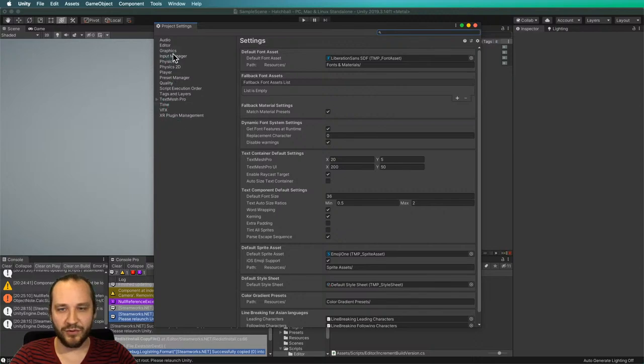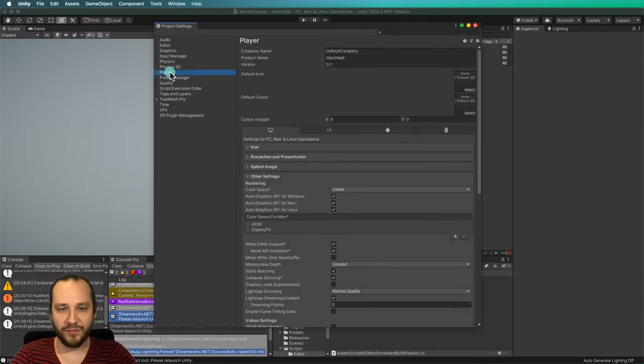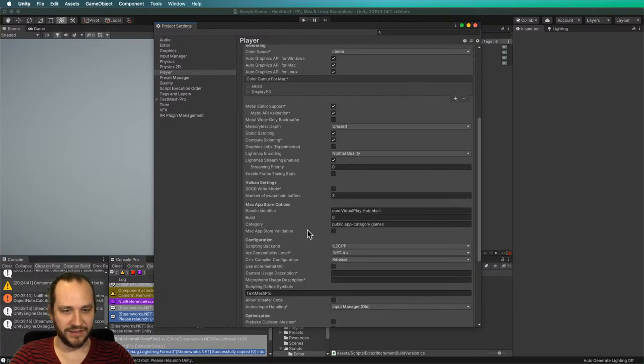So this is TextMesh Pro. I'm not going to look at that. I'm going to player settings. We see here, I'm going to build a game. The company name is Virtual Play. The product name is Hatchball. Version is 0.1. I'm going to make that 0.1.0. And then there's this build version. It's build 0.